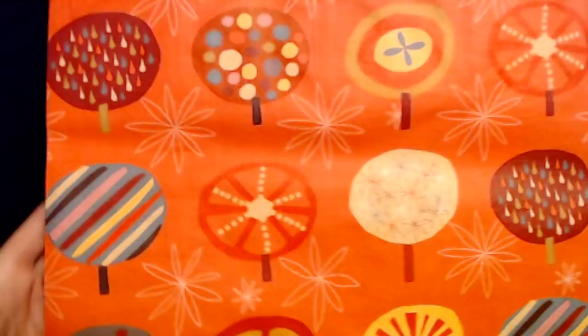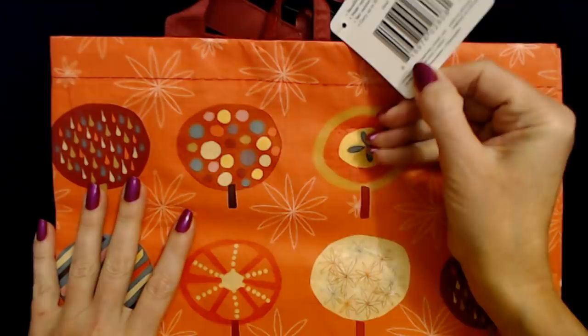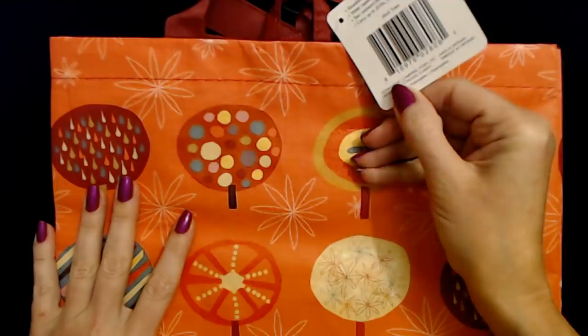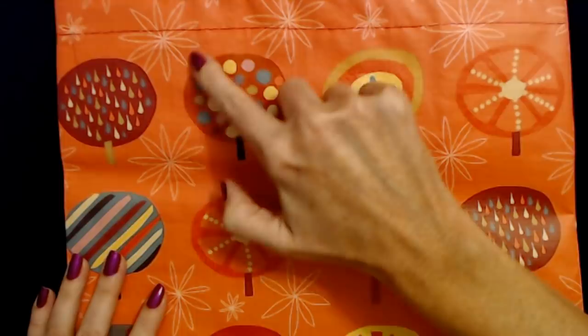Next, we have a reusable tote. This is from Main Street Totes Reusable Bags. It is reusable, water repellent, tear resistant, and it can carry up to 20 pounds. It's made of recycled plastic. Now these aren't really circles per se. They're kind of ovals. They're like little trees.